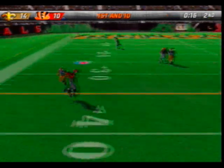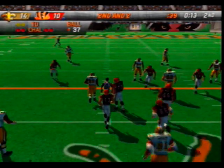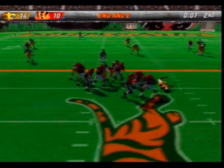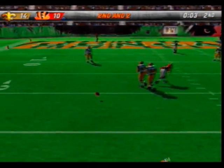Here they come with the pass. This one will be spotted at the 37-yard line. It's the fourth stop he's made today. Here's a no-huddle. It's a good way to keep the defense off balance. Closing in, gets rid of it. It was tipped.